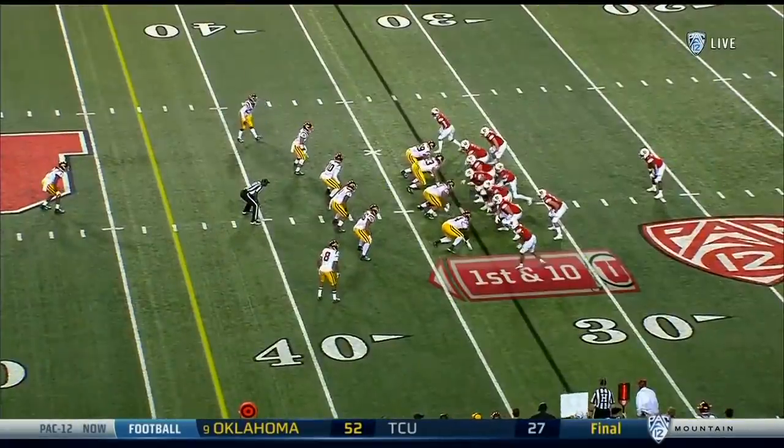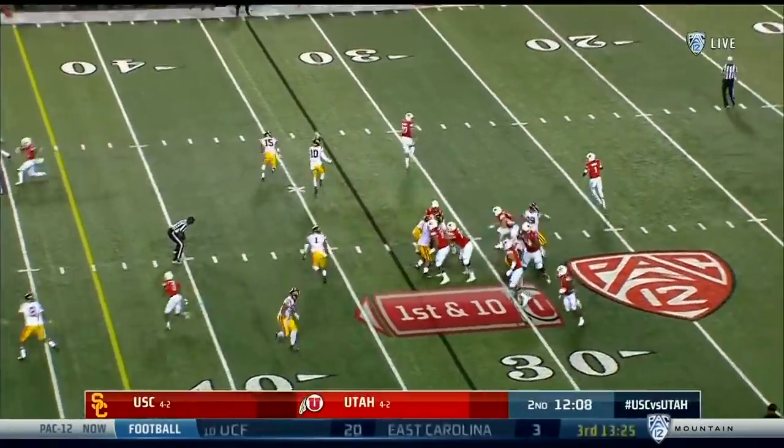A well-executed play-action pass, but that's the rhythm, right? Run, run. Okay, now they're expecting run. Let's play-action pass. Let's use Zach Moss as a decoy. But what I love is this is a perfect example of a way to get Tyler Huntley in rhythm.